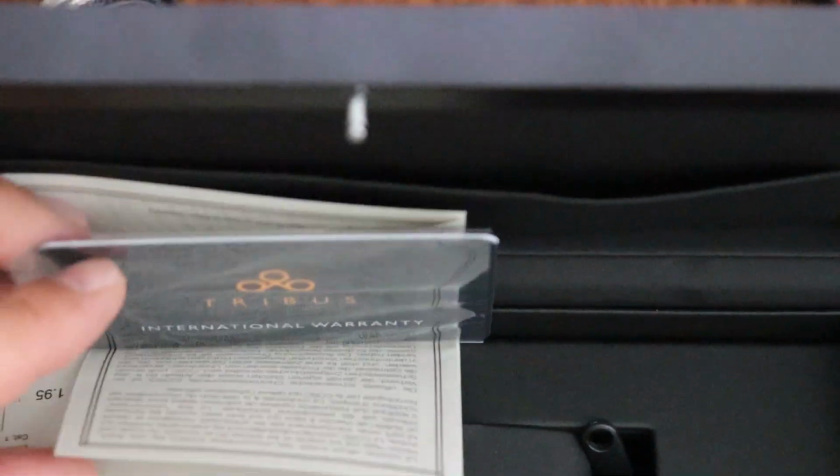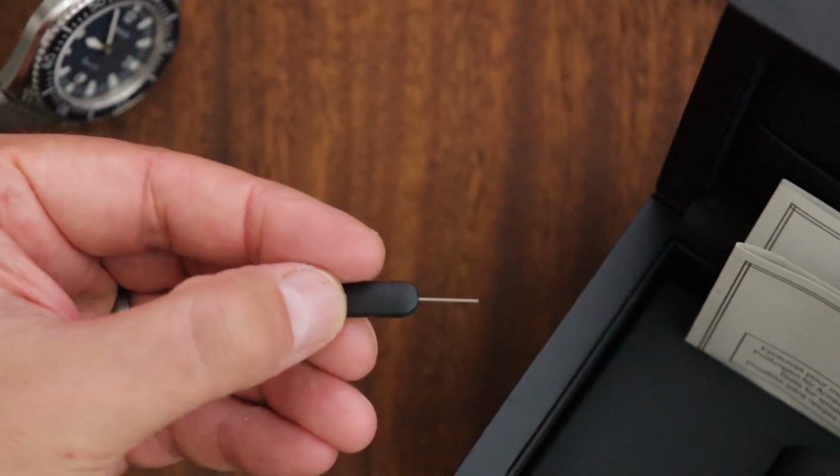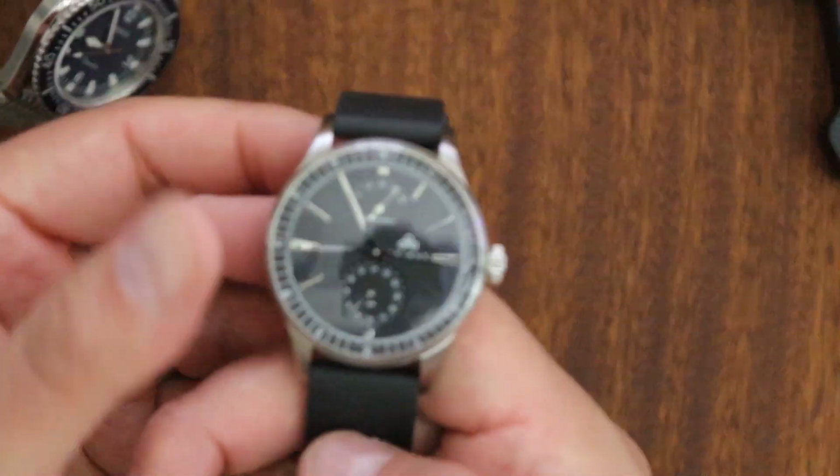You get your COSC certification. There's the case that it came in. It's really nice. This little package has the warranty, and there is a little tool. I don't know where the tool went. Did it fall? Oh, there it is. So there's a little tool to advance the GMT, but I'd rather use a toothpick so I don't scrape the case when I'm doing that. But overall, the presentation was nice.